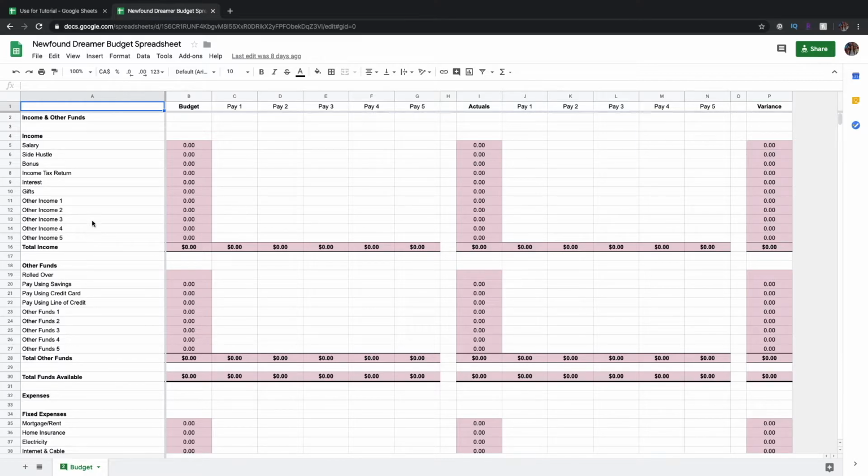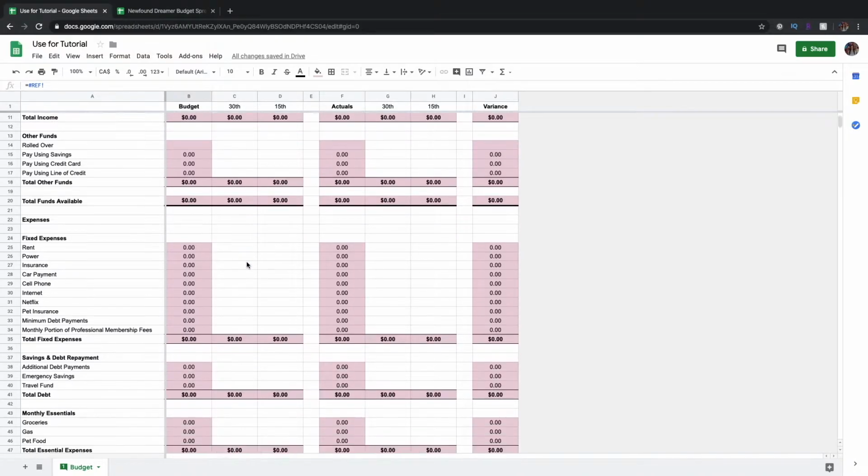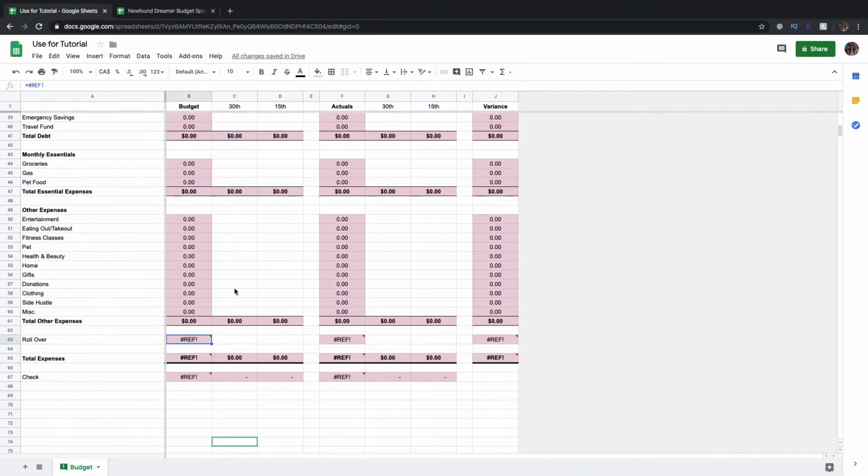I have already set up my spreadsheet for this example. You will need to update 2 cells if you delete any pay periods. So as you can tell on the bottom here, there are some error messages in the cells. So you will need to update the calculation for the rollover to equal the last pay period of the month. So I'm going to do that for both budget and the actuals. So you can see now that all the errors fix themselves.